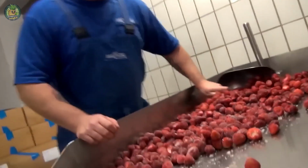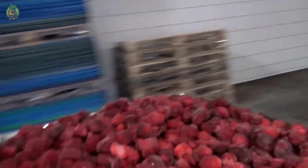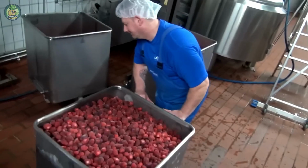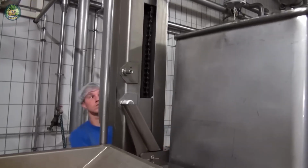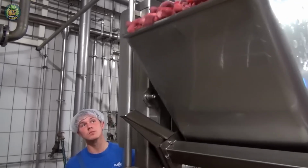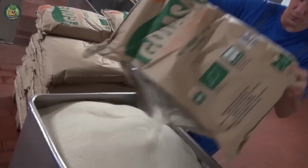Secondly, they use some of the frozen strawberries to make that glittery, yummy strawberry jam. All these frozen berries are put into the carriers to take them to the next stop, which is to load them into a container to add further ingredients. As the strawberries are loaded, it's time to add further ingredients like sugar. They make sure the jam looks good, tastes good, and has the perfect texture.